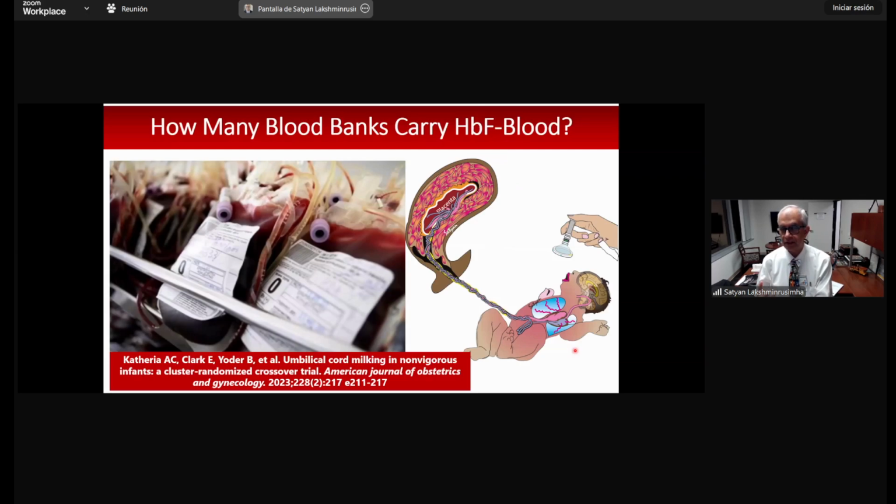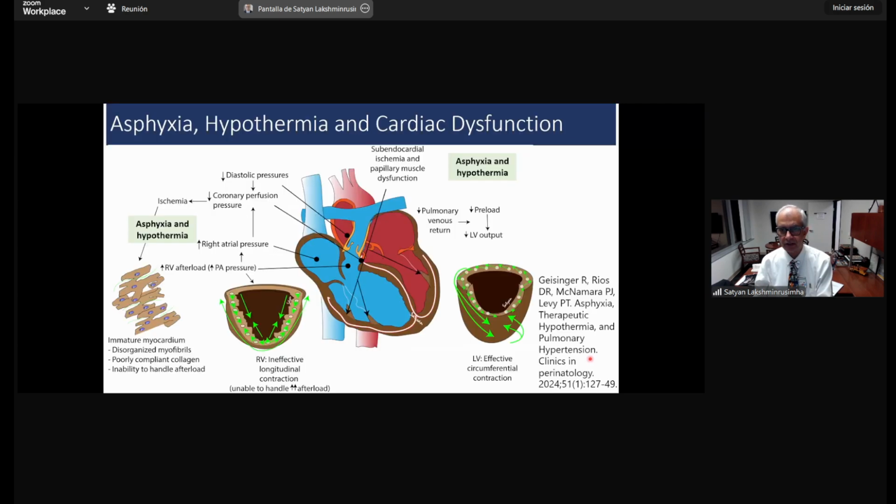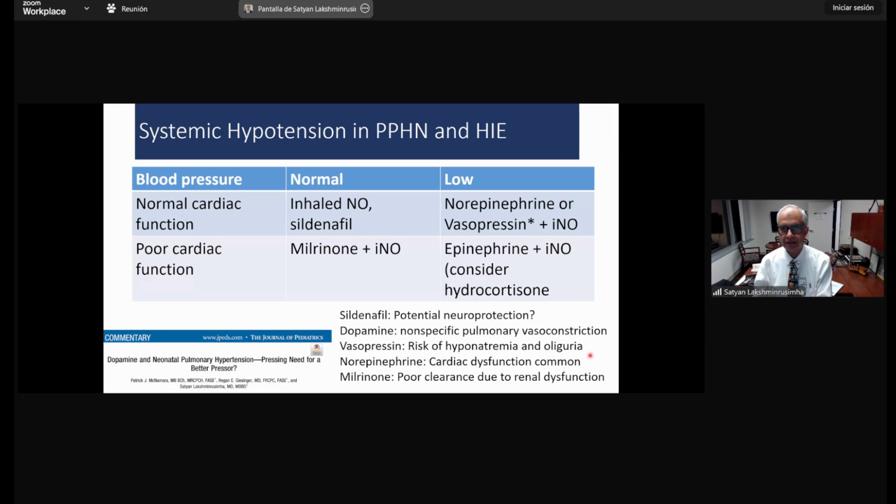And as you know, there is only one source of fetal hemoglobin in the world, and that's the placenta. And so I'm a strong proponent of doing cord milking in babies who are not vigorous based on Anup Katheria's trial. And so many of our babies who are undergoing asphyxia, we request the obstetrician to quickly milk the cord 4 times and give the baby to us. Okay, I will briefly talk about the heart in a second.